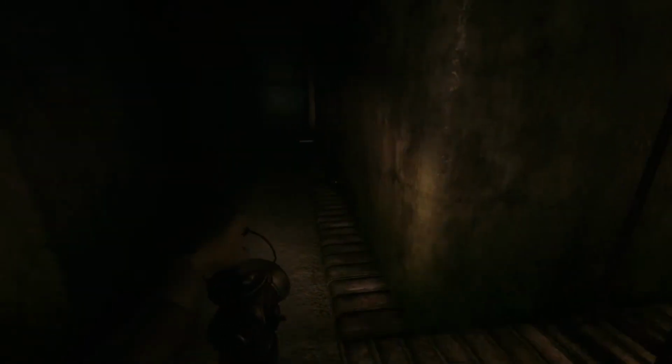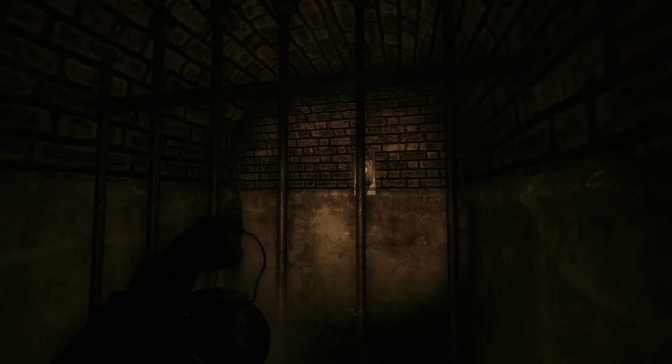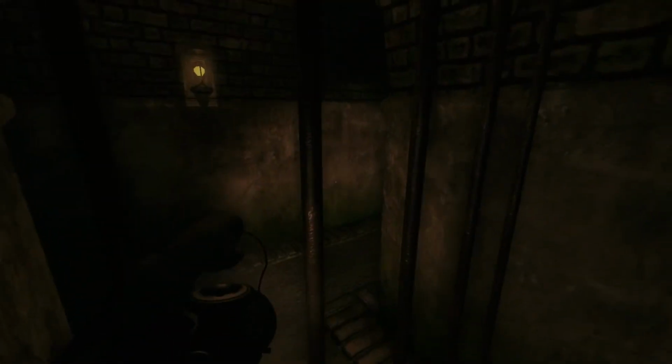Wait, there's light flickering down there. Is it coming this way? Oh dear, it's coming this way. It's now walking. I can't see anything. I can just hear it. Right, so... Did it move? Has it gone away? Not even a way I can get through here anyway. So it was trapped behind bars. I couldn't have done anything. Right, so where has it gone though? I'm still just sneaking about.